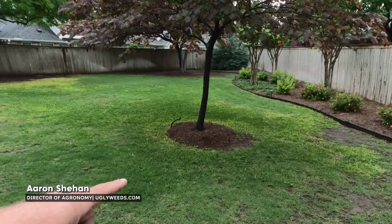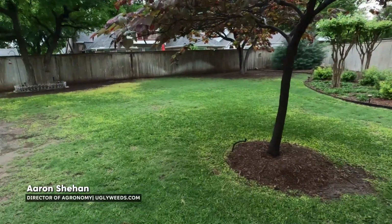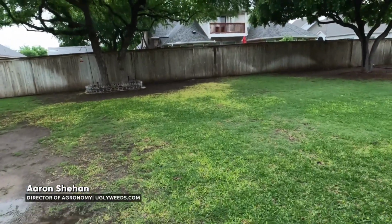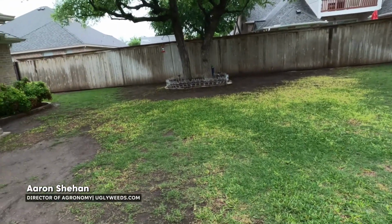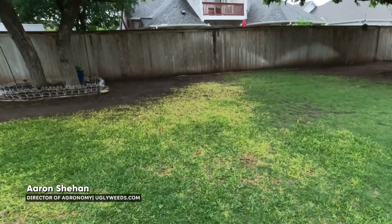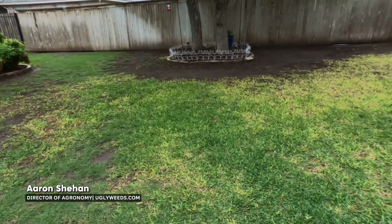Now all the yellowing is from root suffocation. So we've had a bunch of rain, and even if you're not watering, if you get a bunch of rain in April and May, which is common, you can have this kind of yellowing. What's happening is there's no air pockets in the root zone, and the roots are just getting suffocated and they're not taking up nutrients. So this is kind of what you'll see this time of year.